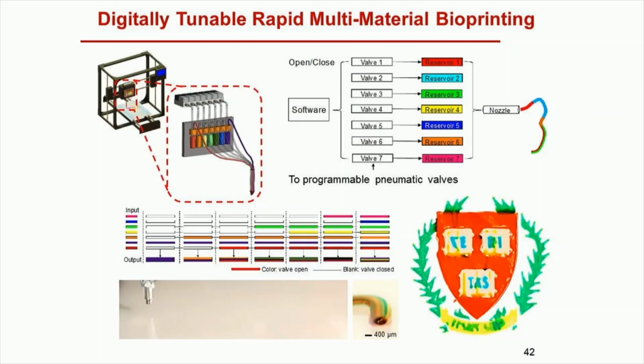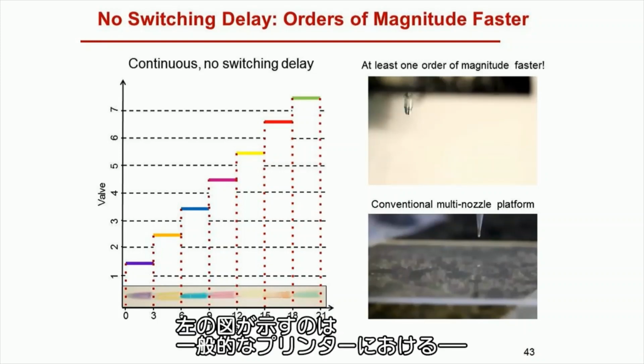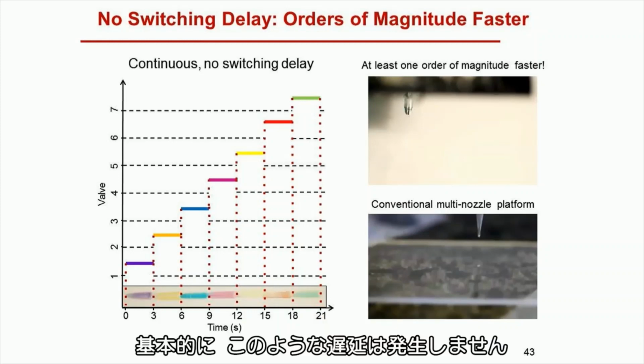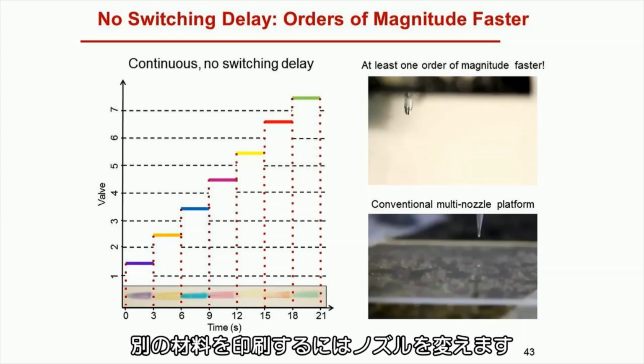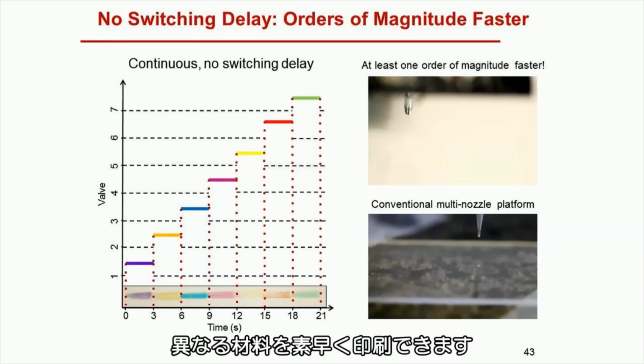So where are we going with this? We think that there are a lot of advantages to these kinds of printers. With typical printers, on the left-hand side here, you basically see how much delay time you have as you change the material. With ours, as you print different materials, you don't have any delay time. On the right, there are videos of how typically these things would work, where you print with one material and you change the nozzle to a different material. But with our continuous printing systems, we don't have these issues. We can rapidly print different materials.